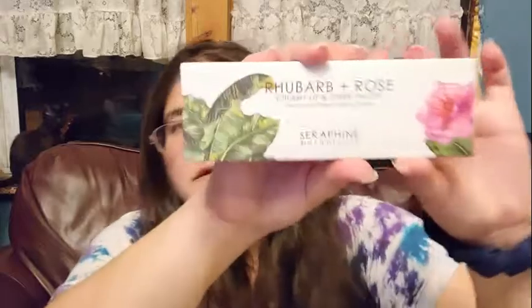So the first thing here is this Seraphine Botanicals Rhubarb and Rose Creamy Lip and Cheek Palette. It's really pretty. Here's what it looks like. I'm not so sure about it being a lip product also, but I'm guessing all of them are cream. Or maybe it's, we'll see. Yep, they're all cream. So this is what it looks like.